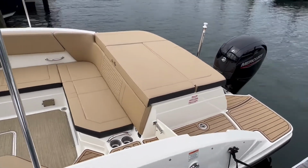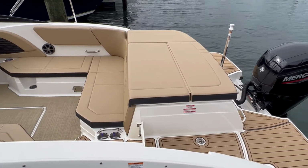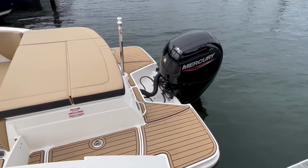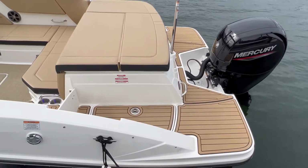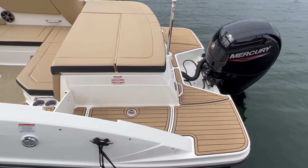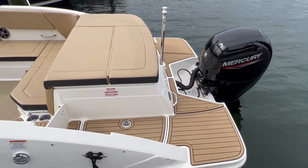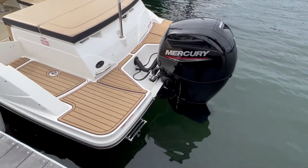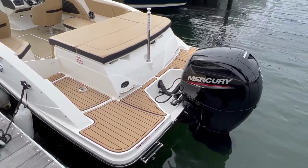And then as we move back, we've got a very large storage area for all your gear. Ski tow pylon, powered with a 150 horse Mercury 4-stroke. He also did sea decking on the rear of the boat, so nice soft touch as you walk about or get your skis ready. And then at the very rear, a boarding ladder to getting on and off easy.